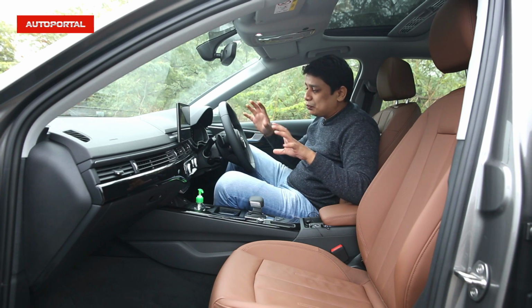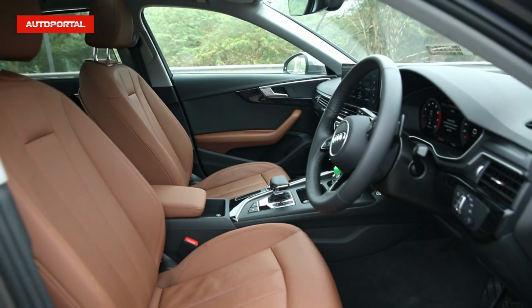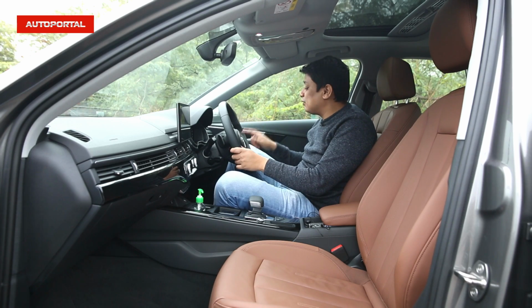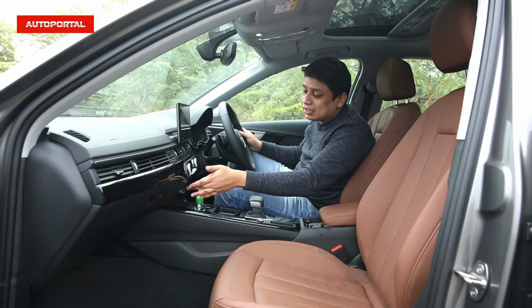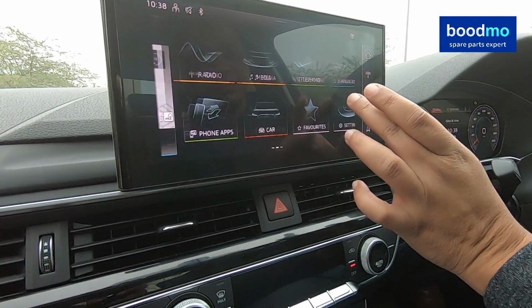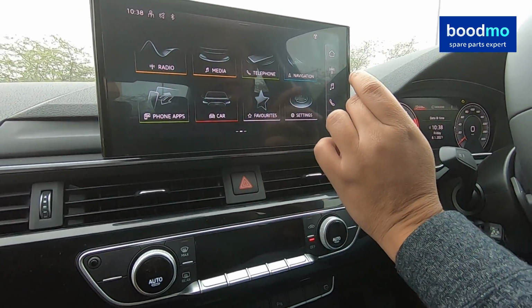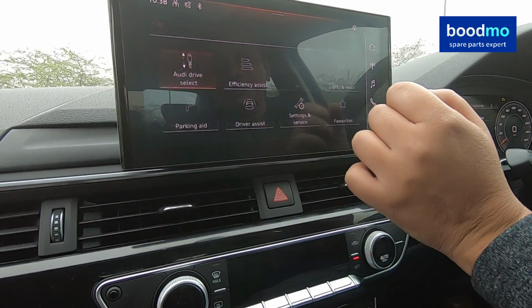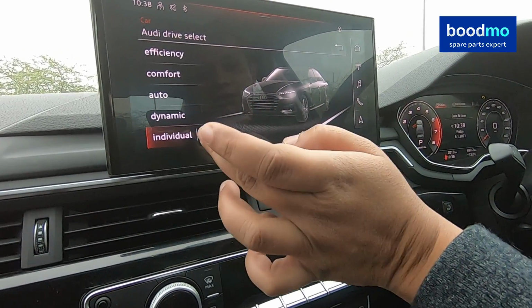In terms of the equipment, well, it's an Audi and it's a top of the line Audi, so you get all the bells and whistles: paddle shifters behind the steering wheel, automatic lamps, cruise control, voice commands, the works really. And of course you get the various drive select modes, traction control, parking assist and parking sensors, and a huge touchscreen, one of the best touchscreens because it's very easy to use, easy to navigate through, and very quick. And the definition is also very high. So yes, in all the senses, it's a very good place to be in.